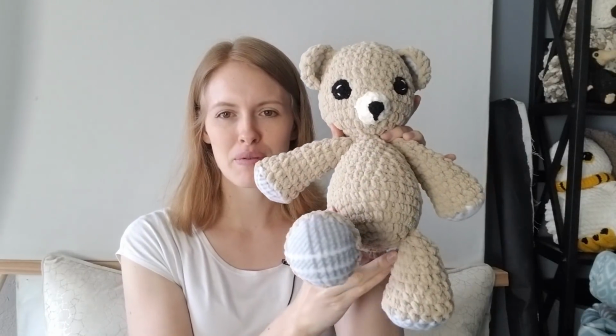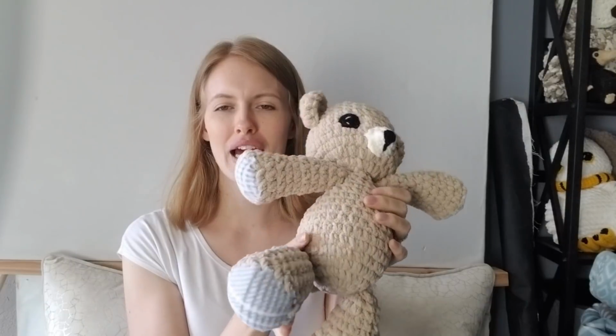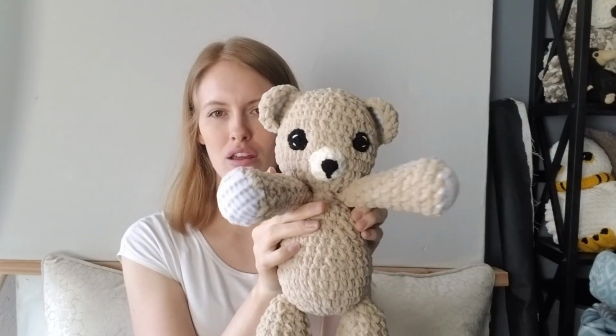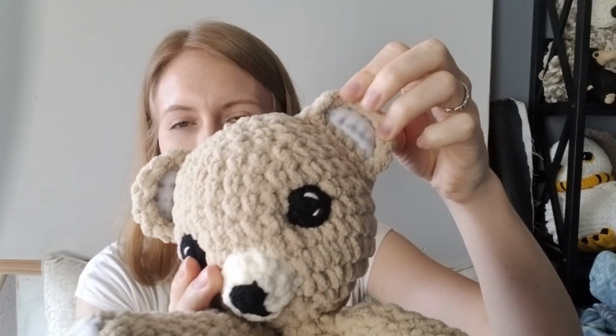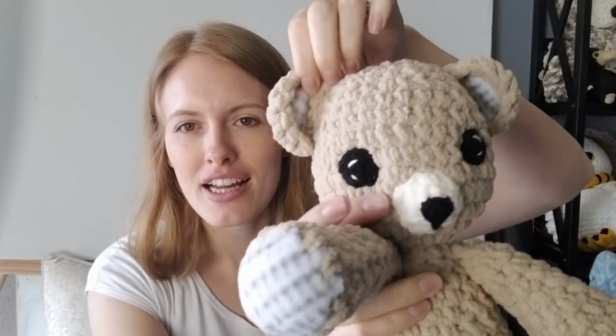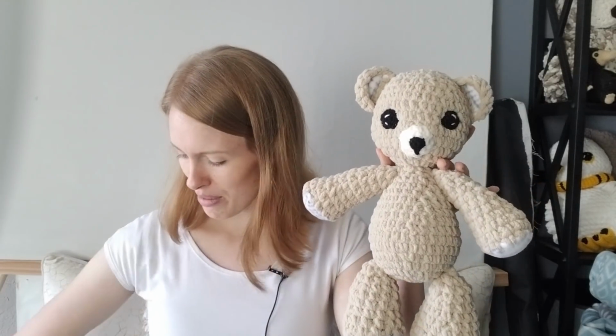So here it is. I went with a gray, it's not actually plaid, but it kind of looks like plaid on the hands and the feet. And then for the first time, I also got a little bit of fleece in the ears, and that took forever. I've got maybe 7 different attempts at ears in one of my boxes, but I finally got it done. And so I'm really happy with that.